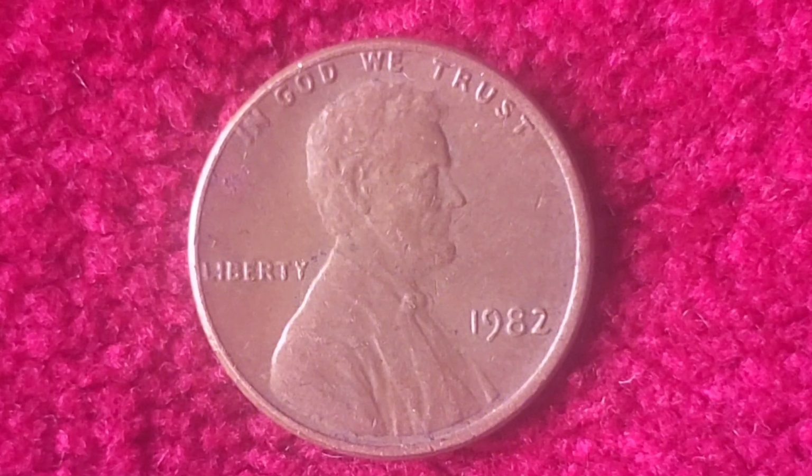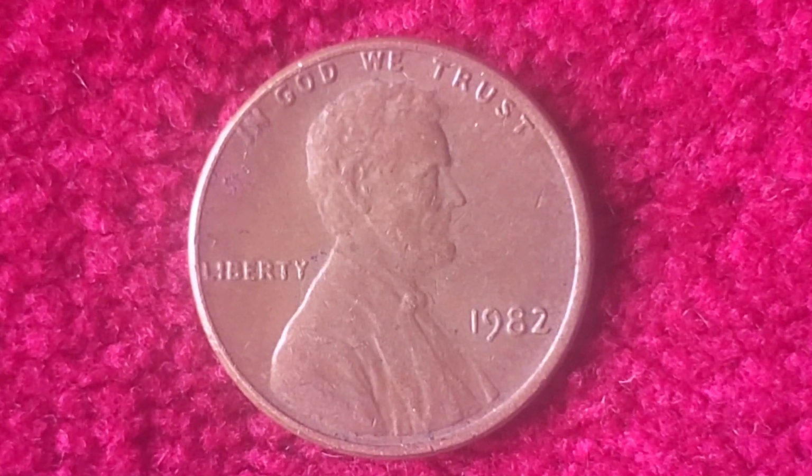In 1982, a major change occurred in the production of the Lincoln cent due to the rising cost of copper. The U.S. Mint decided to switch the composition of the penny from 95% copper and 5% zinc to a copper-plated zinc core. This change resulted in two distinct types of 1982 pennies, the copper alloy cents and the copper-plated zinc cents. The Philadelphia Mint and the Denver Mint produced these pennies.